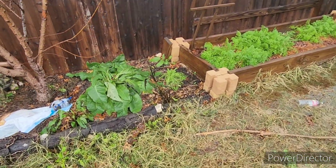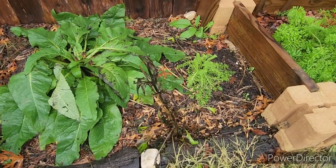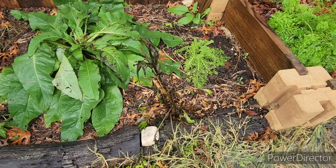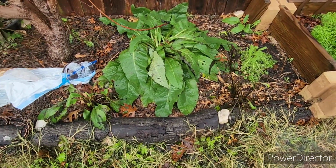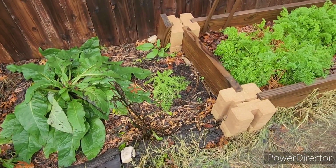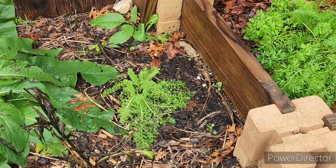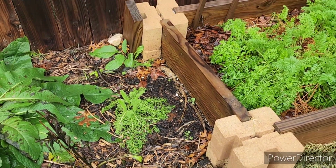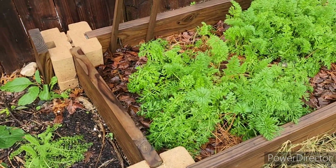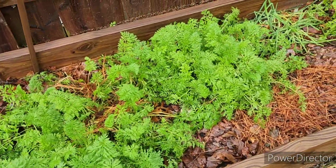Show you who's looking good now is my comfrey. I just need to cut this echinacea back. Once stuff starts going bad, you gotta cut the bad stuff off. But it's been rainy, like I said. The yarrow looks gorgeous. And my carrots still look pretty good too, right? They are so green. They are so green.